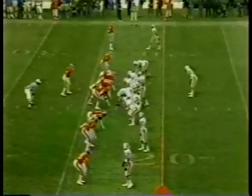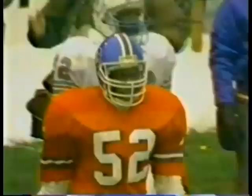Today for the first time, third and seven. Out of the backfield, incomplete, intended for Nathan. He was covered by Woodard. And the defense of the Broncos gets the orange crush salute.